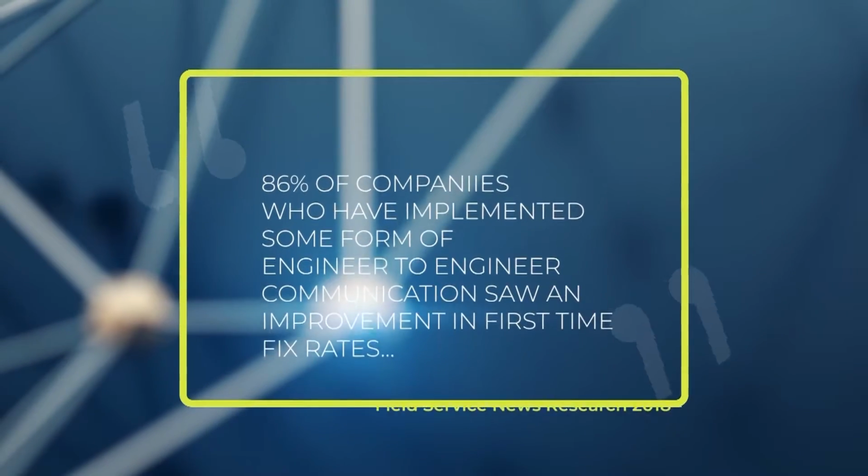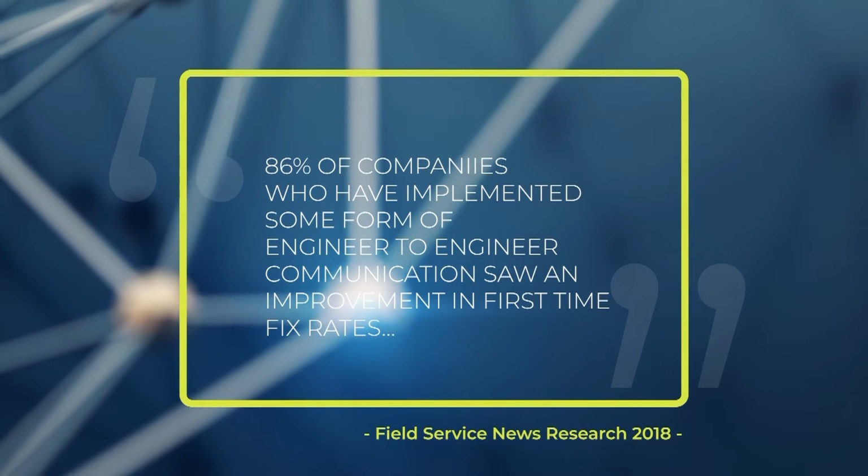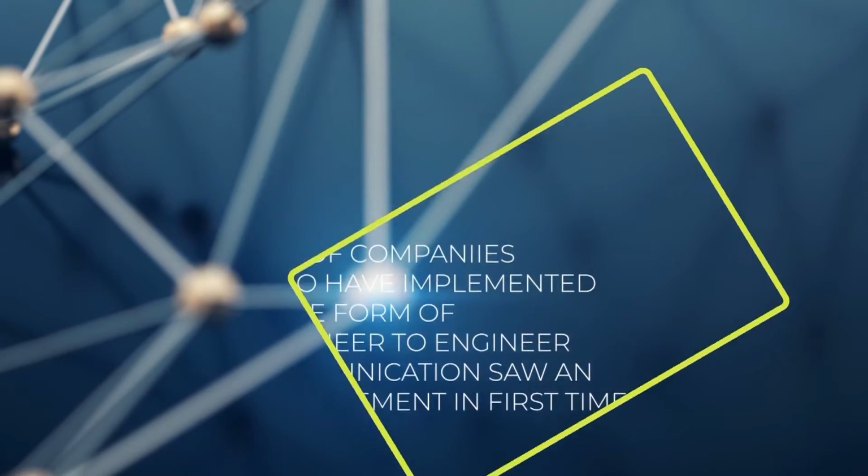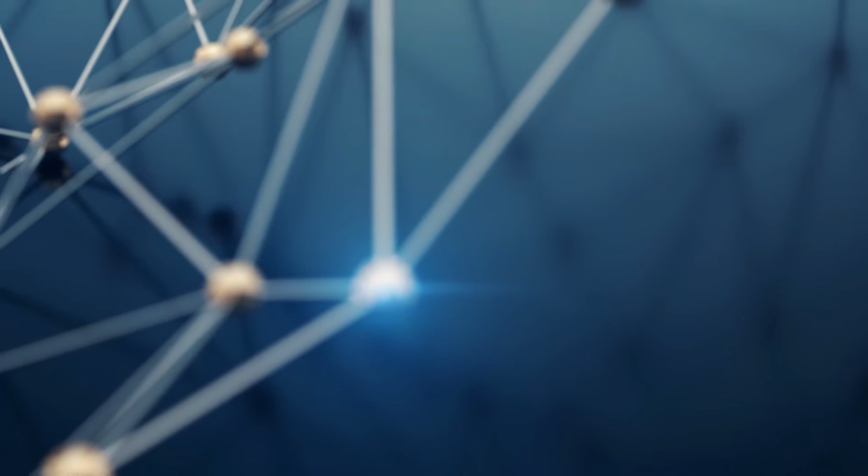Research by Field Service News in 2018 revealed that 86% of companies who have implemented some form of engineer-to-engineer communication stated that they saw an improvement in the first-time fix rate.